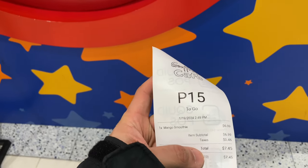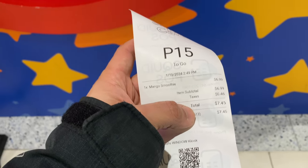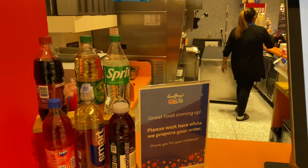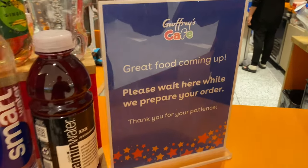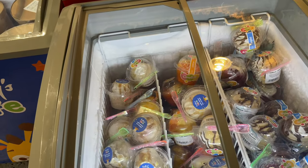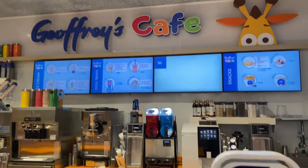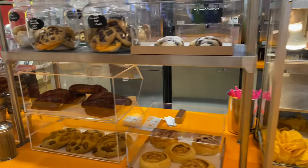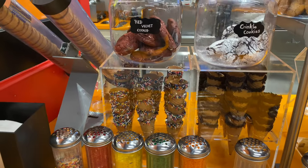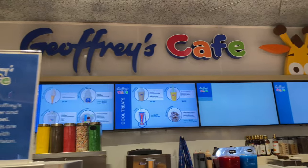All right, we got Jeffrey's Cafe here. One mango smoothie, $7.49. Let's see how big it is. Wait here while they prepare it. Let's see what they have here. Well, it looks like they have some pre-made ice cream in here. They have tubs of ice cream in there. They have the menu up there. They have a place where you can order in here. Muffins, Cinnabons, cookies. Look at all these different sprinkles that you can put on your ice cream. Damn, maybe I should have had an ice cream instead. It is what it is.